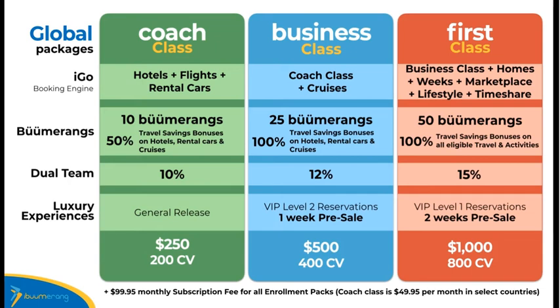Now, with each of these levels, coach, business, and first class, you have a $99.95 per month subscription. Okay, and we'll get into the details of what comes with that in just a few slides. And we also want to let you know that in select countries, if you are at coach class, it's $49.95. Okay, and you'll see that when you choose those countries, it'll show up in your back office which ones are $49.95 and which ones are $99.95. Okay, so those are the ways that a person can get started in iBoomerang.